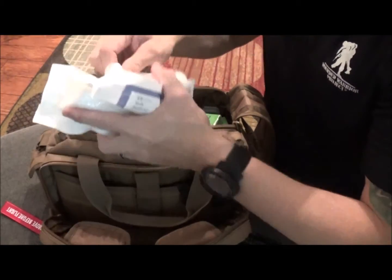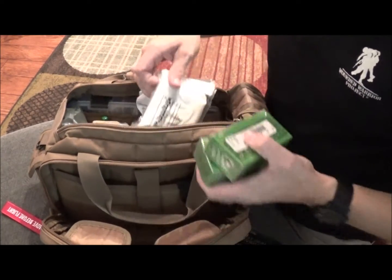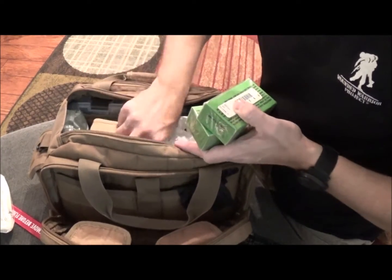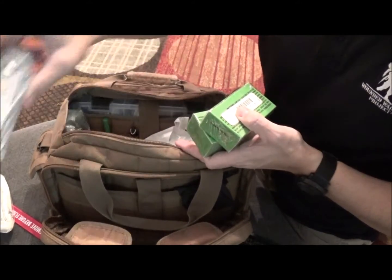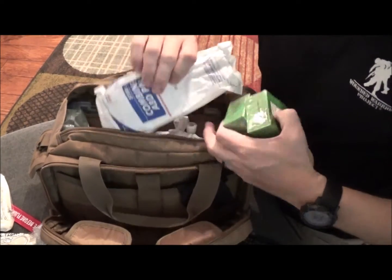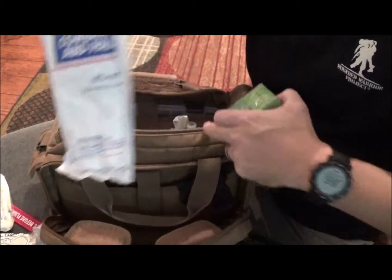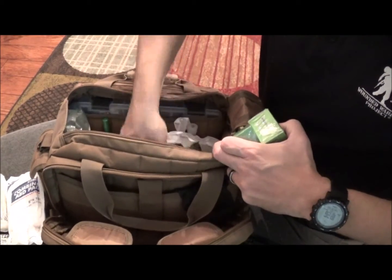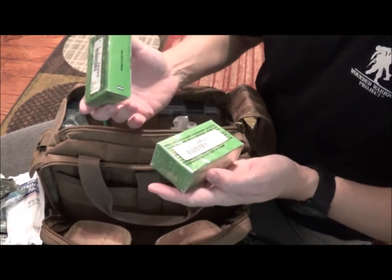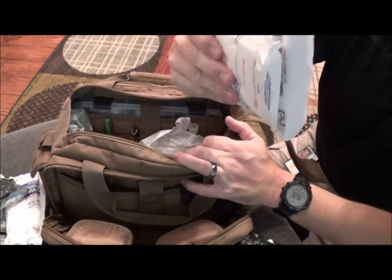More Curlex. I've got more down in here as well. Here's an H bandage. Here's another one. Let's see, got a couple long. I've actually got a couple of these in here, the long pads. North American Rescue. I got 2 cold compresses. Okay. More gauze.